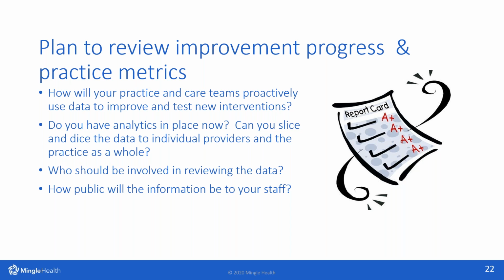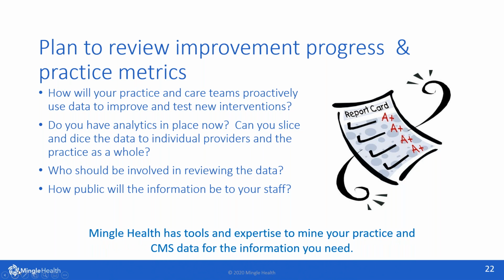Is the data something that just the providers are going to look at, or should the whole team be looking at performance? How public are you going to make that performance information? Lots of questions for you to think about and certainly make plans for. I know it feels a little overwhelming at times. Look for the right tools. Look for the right people who can support you.